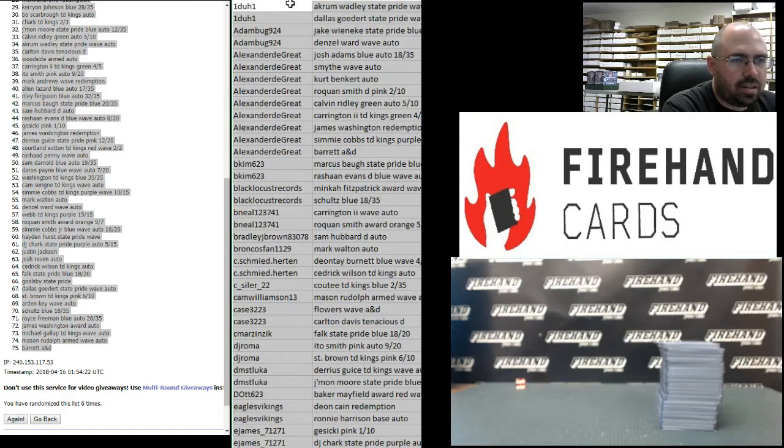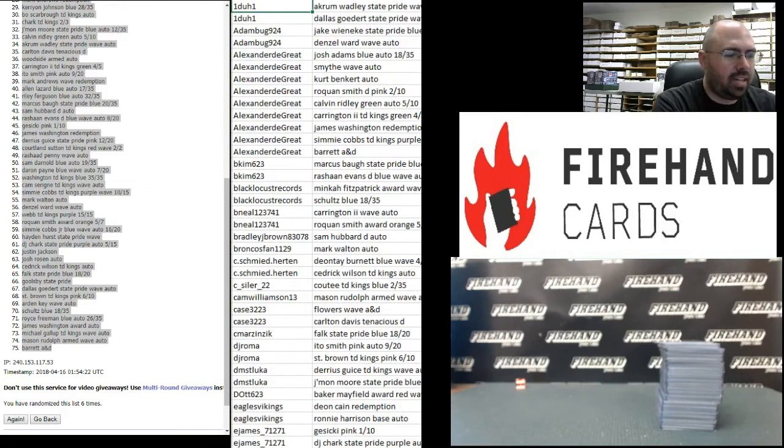All right, guys, here are your hits. 1-1, the Wadley State Pride and the Dallas Goedert State Pride Wave Autographs. Adam Bug, Jake Winicki, and Denzel Ward. Alexander DeGreat, Josh Adams /35, Smythe, Kirk Benkert, Roquan Smith /20, Calvin Ridley /10, Carrington II /5, James Washington Redemption, Simi Cobbs Purple Wave /15, and the JT Barrett.